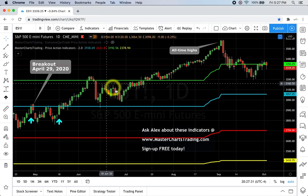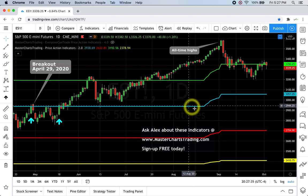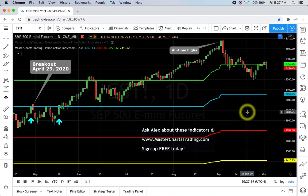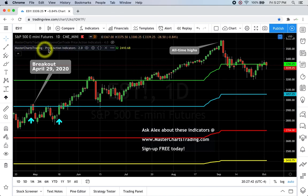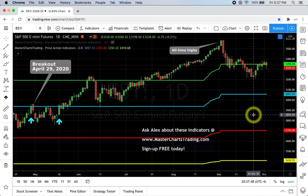So very briefly again, I will mention what these lines are. This green, blue, red, and yellow line on this chart. They are my indicators. They're called Master Charts Trading price action indicators, and I use them pretty much exclusively for trading. So what do they show? They show what's called support and resistance.